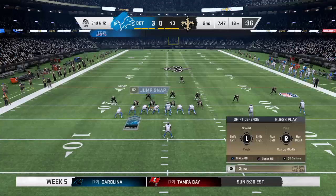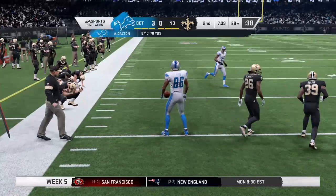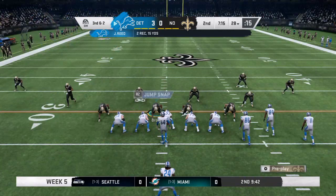Here's second and 12. Passing. It's Dalton. Throw left side is complete to Reed. And able to break one tackle, but then quickly brought down. But a nice little gain. They'll wind up getting 10 back as that sets him up for third down.